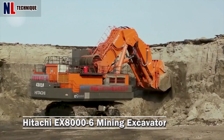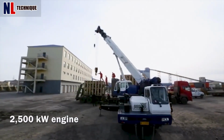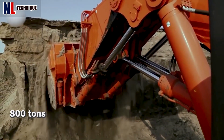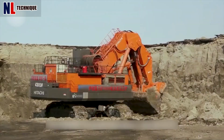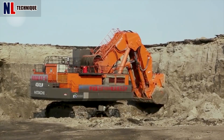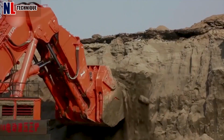The Hitachi X8006 mining excavator features a powerful 2,500 kilowatt engine, weighs around 800 tons, and offers a bucket capacity of 40 to 47 cubic meters. It provides high performance and durability for large-scale mining operations.